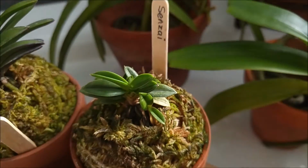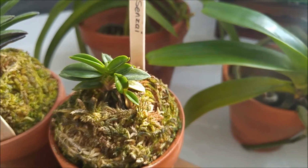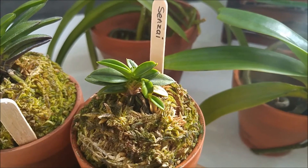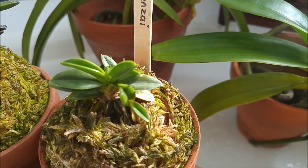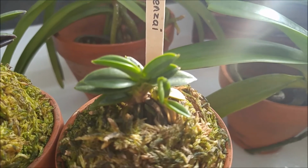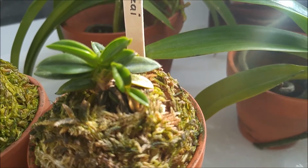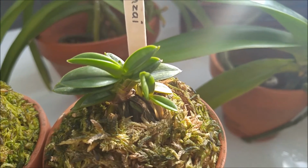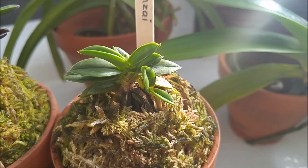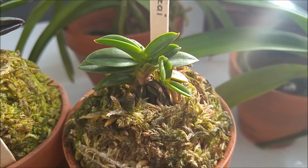I will be repotting them soon. I would repot them now, but I don't have the long strands moss. I'm gonna buy some at Shojo in Montreal at the end of this month. Then I will repot them and I will check the roots on this Neofinetia. I don't know why she lost those leaves. They are bottom leaves. Maybe they just died because they were too old. But I'm afraid that maybe the roots are not good. So I'm gonna see. But the fact that it's growing new leaves tells me that maybe she will be okay. So this is Neofinetia Senzai. I hope her roots are fine.